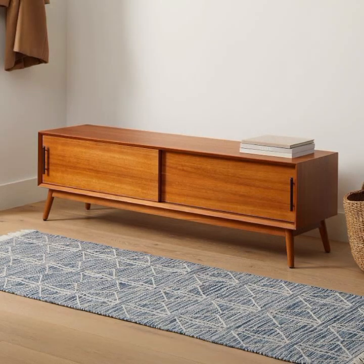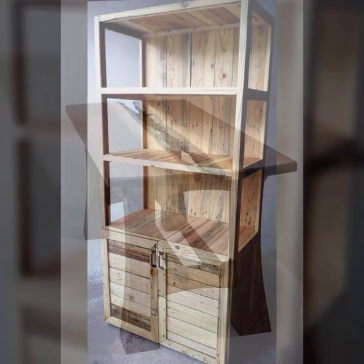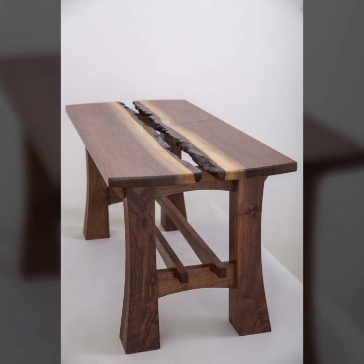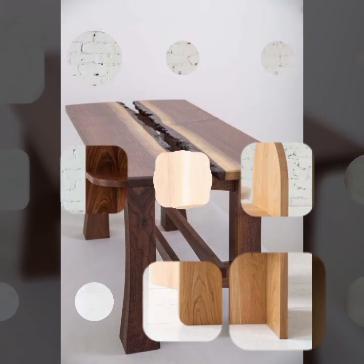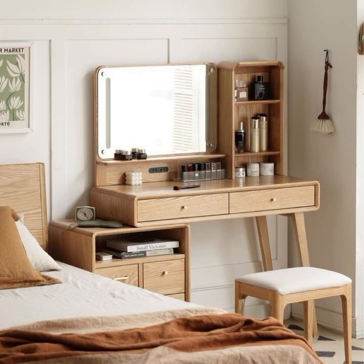Today I will talk about the most beautiful, most trendy, most attractive wooden furniture designs and ideas. Most useful wooden projects you can see in this video. New and attractive designs and ideas you can see.